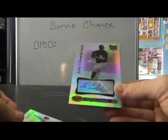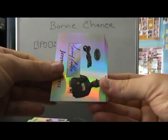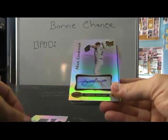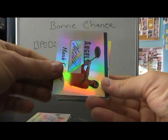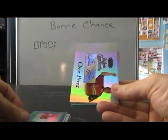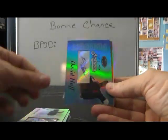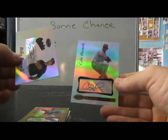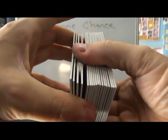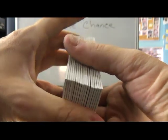Let's see. We have David Wright, Joba Chamberlain, Adam LaRoche, Andrew Miller, Jeremy Jeffress, Chris Marrero, Matt Lindstrom, Andre Ethier, Justin Verlander, Hank Conger, Hideki Okajima, Blue, Chris Perez, Felix Pie, Josh Barfield, David Huff, Blue, Alex Gordon, Gold, Billy Rowell, and Cole Hamels. Let me make sure that was 18. 1, 2, 3, 4, 5, 6, 7, 8, 9, 10, 11, 12, 13, 14, 15, 16, 17, 18.